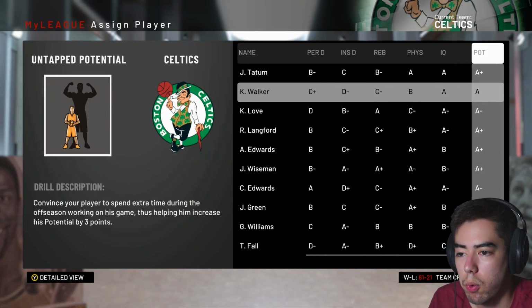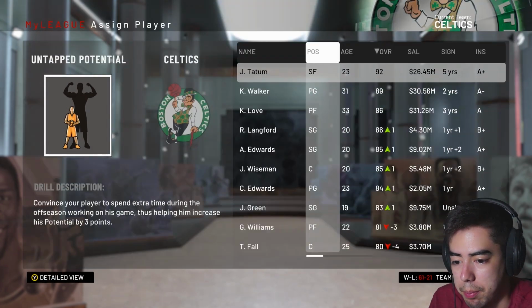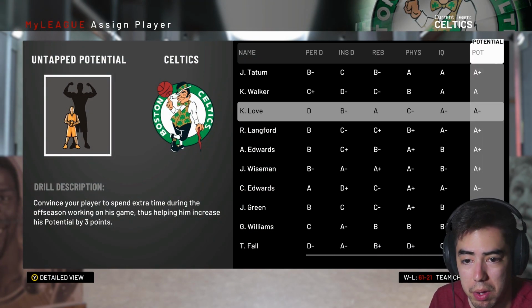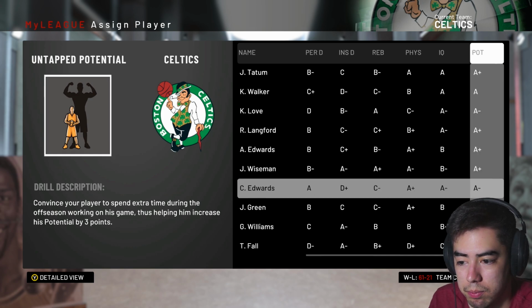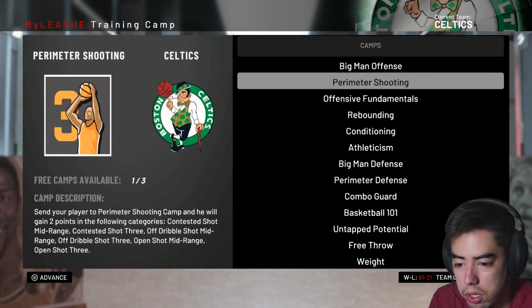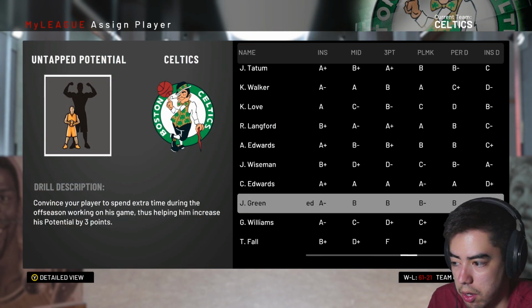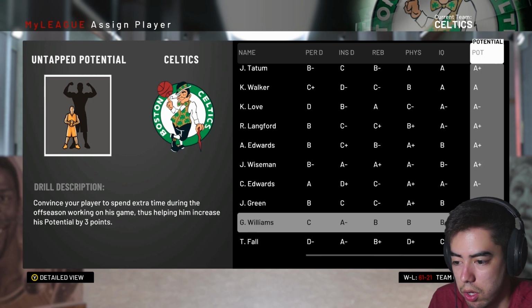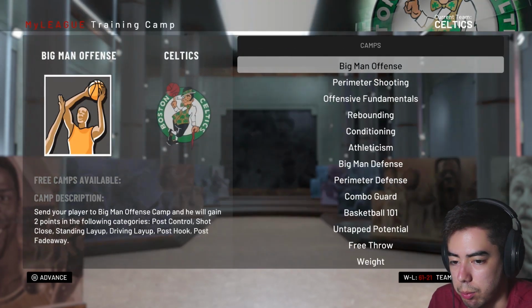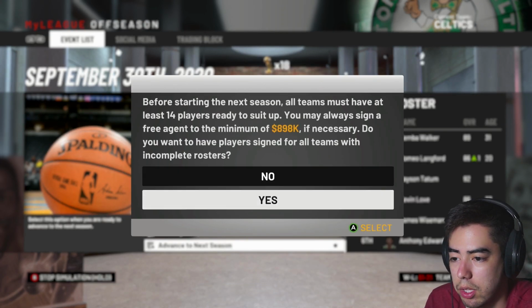Okay, so here in training camp, honestly, I don't really know what to do. I'm going to give Kemba Walker untapped potential to get that up to an A+. Might as well. We're going to give it to Taco Fall. And we're going to give it to, let's see, Green is good. I'm going to give it to Carson Edwards as our backup point guard. So we should be all good to go with that. And I'll see you guys for the rotations.